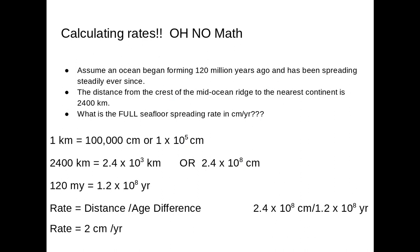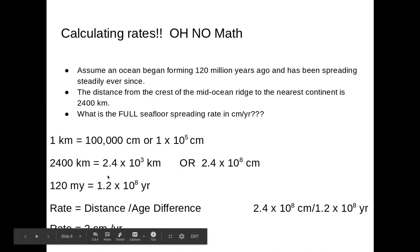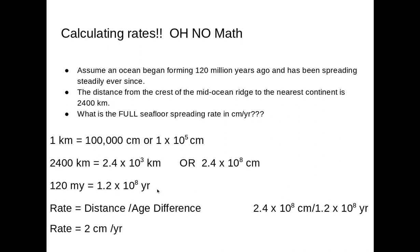If we break 1 kilometer down into centimeters, because that's how I need to see it, it is 100,000 centimeters, or 1 times 10 to the fifth in scientific notation. So we have 2,400 kilometers. If we convert that, it's 2.4 times 10 to the third kilometers, or 2.4 times 10 to the 8 centimeters. This is what we're going to be using. 120 million years ago, in scientific notation, comes to 1.2 times 10 to the 8th years ago.